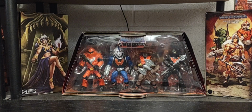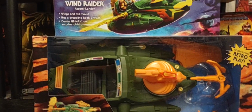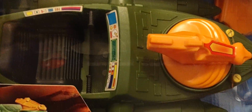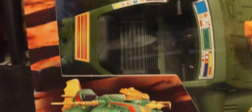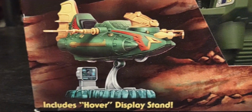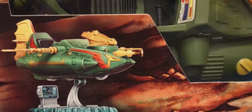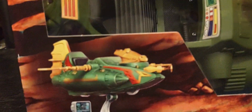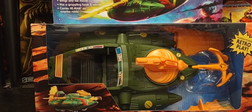The next one for me, I have to say, is the Wind Raider, guys, from the Origins line. This thing is so cool, guys. It captured that vintage style Wind Raider right there. Beautiful artwork as well, and it also includes a flight stand, which is incredible, guys, giving that extra feel of flight if you want to display your figures in flight right there. Very cool. But you can remove it from the flight stand to give it more of that vintage 80s look. Very, very cool.